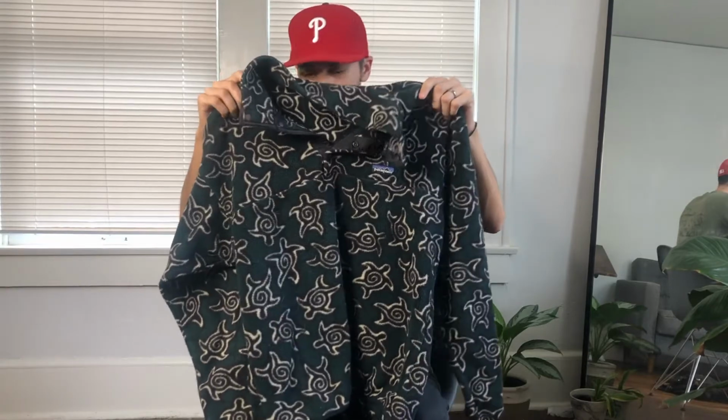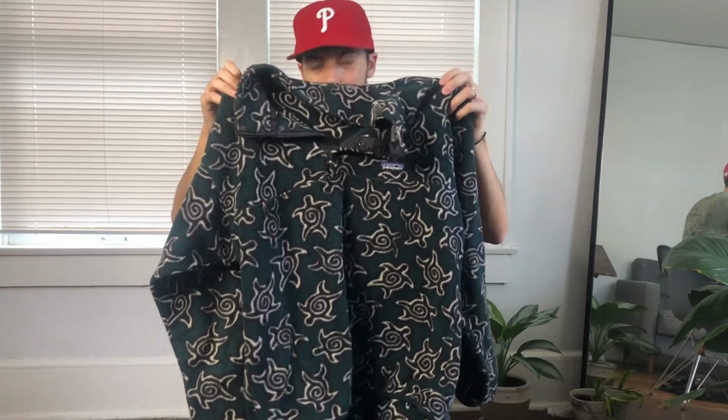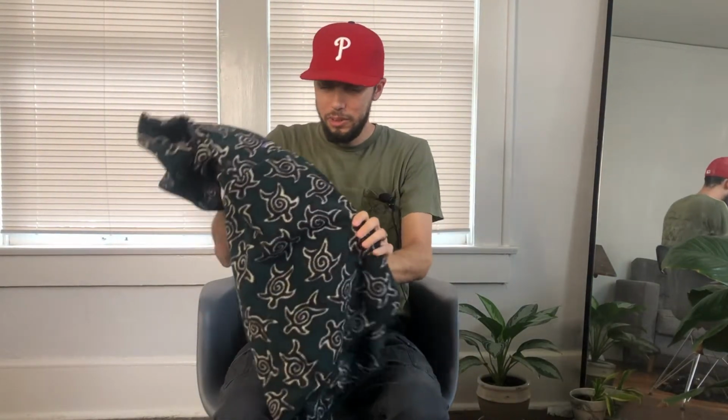But let me know which one you think looks better, guys. What fleece do you prefer, the sea turtle print or the Aztec print? Just let me know in the comments down below. But what are you guys into? Vintage Patagonia, any Patagonia? If you're into that, just let me know. Show me what you guys got. I'd definitely like to see some crazy Patagonia collections. That'd be pretty cool to check out.